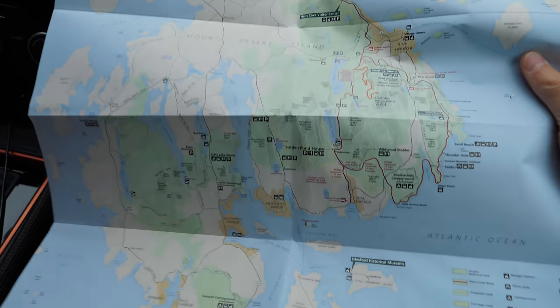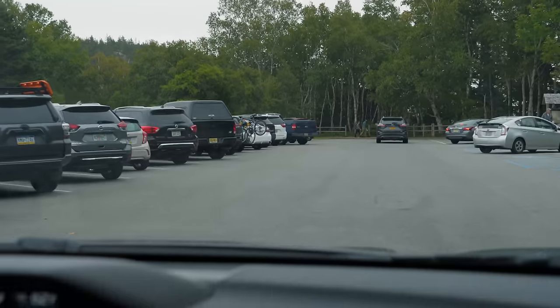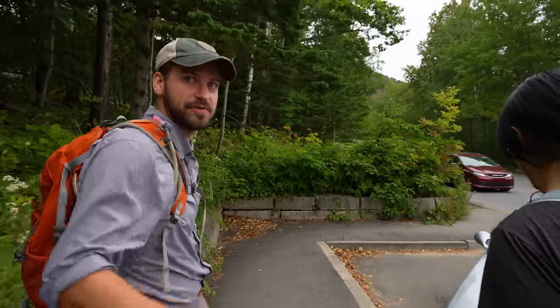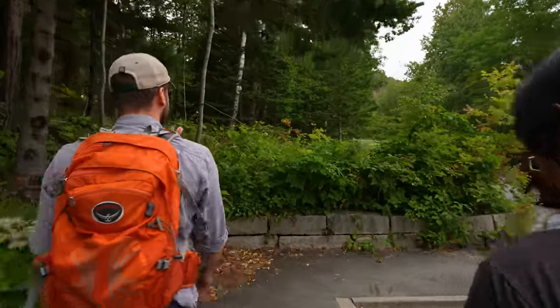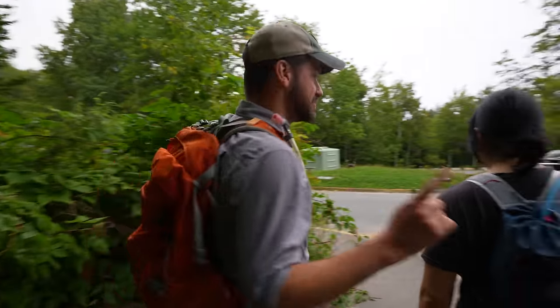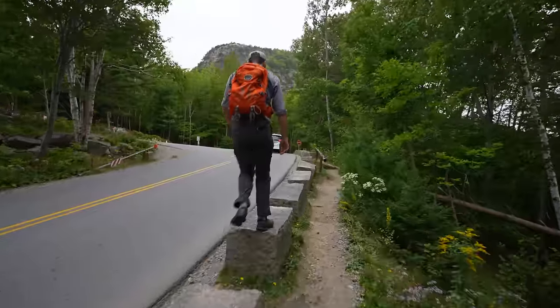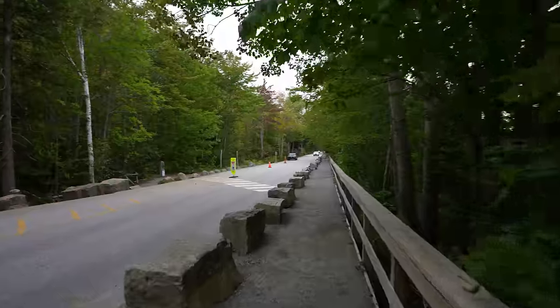Now that we were in the park, we picked up a map and headed to the trailhead of the Beehive Mountain. So I haven't told the guys much about what this trail is going to be like, but Andrew and Robbie's parents, I'm sorry. It's only a 1.6 mile hike. We followed a path along the road, which crossed over into a wooded hillside.